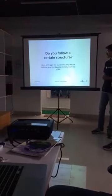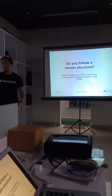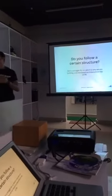Okay. Do you follow a certain structure with React, React Native, anything? Or maybe just JavaScript. Do you follow any code structure with all these things?